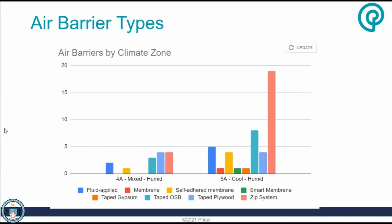It's basically the green exterior of an OSB panel and then taping the seams. Really, really common in 5A. And basically between taped plywood, taped OSB, and the zip sheathing system, that makes up 80% of the air barriers we see in both of these climate zones. So this is pretty interesting.